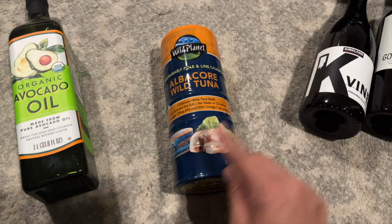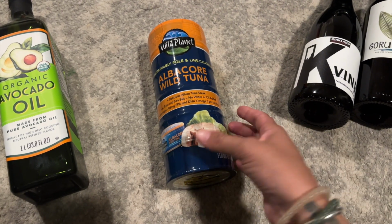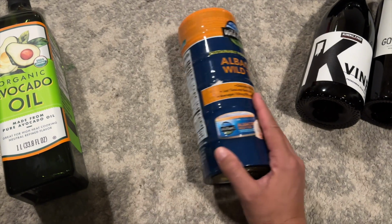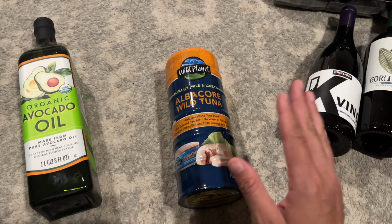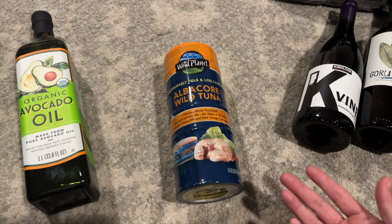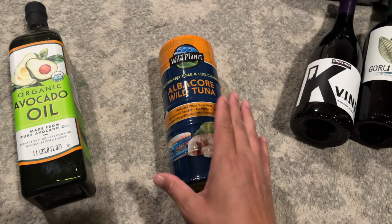But the Wild Planet is sustainably pole and line caught. I think it's great because it's wild caught tuna. It tastes amazing, and there's no water or oil added. So these can last a very long time. I would not say indefinitely, but canned protein is great because you can add it to many different meals. And we will move on from here and tell you what you can add it to. But I really love having a shelf-stable meat available to me.